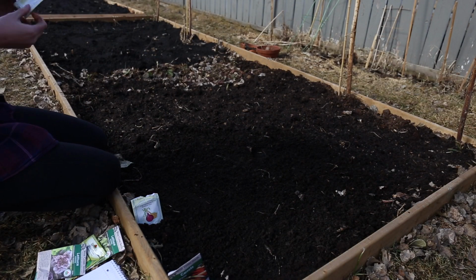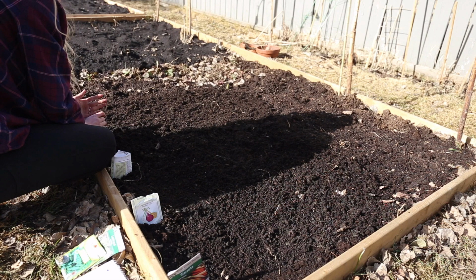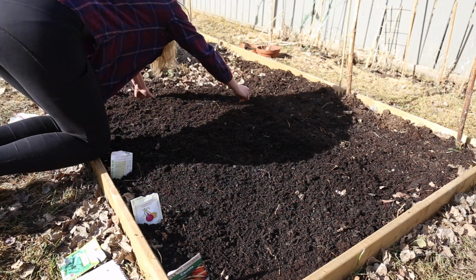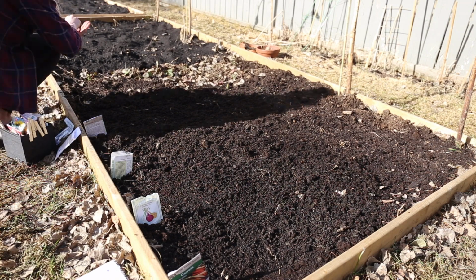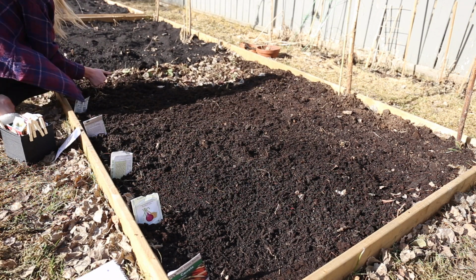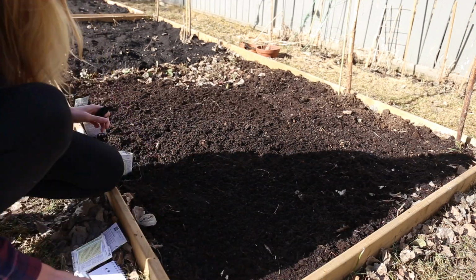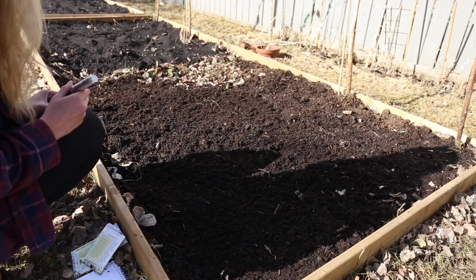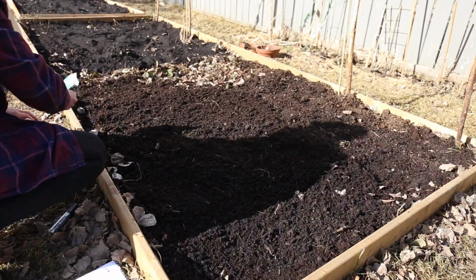And when I'm planting my seeds, I like to do them pretty spaced apart. I don't really like to do the method where you plant them every inch and then thin them out. I would much rather plant them at the intervals where they're supposed to be in the end, and then if any of them don't come up, then I'll go back and replant. I just find that thinning my seedlings feels so wasteful to just cut them down. I would much rather go back later and just fill those spots in.